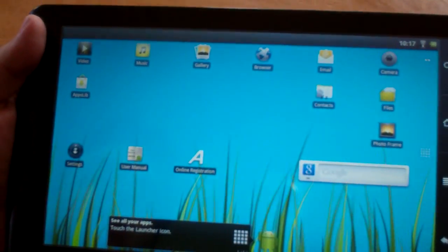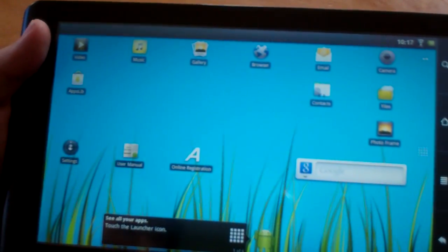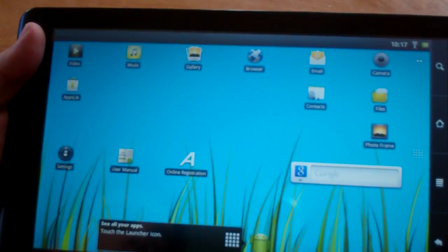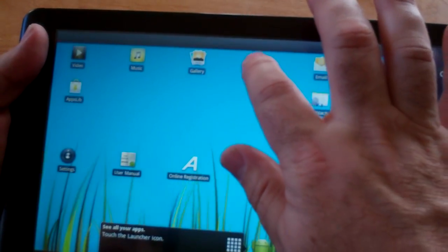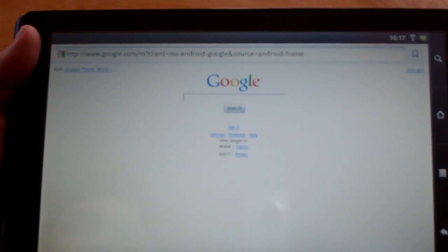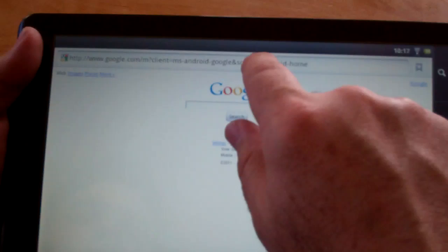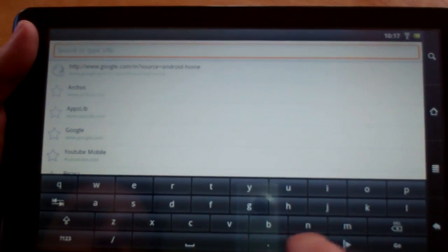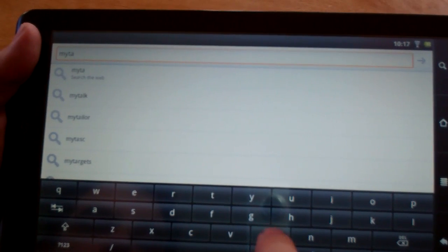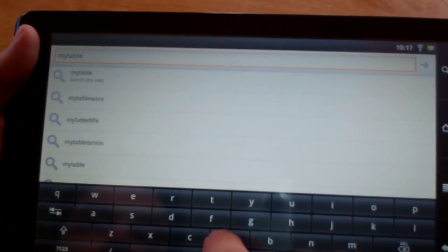Out of the box, including with this new firmware version, the Archos 101 does not come with Android Market or anything like that. So you don't have most of the YouTube apps or anything like that. Here you can see the browser, which is just the standard browser. We'll go over to mytabletlife.com here real quick.